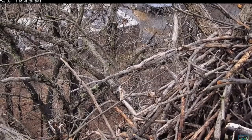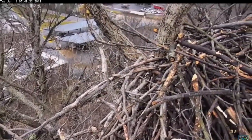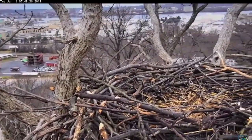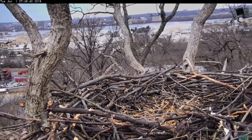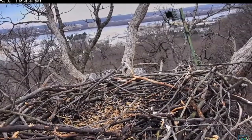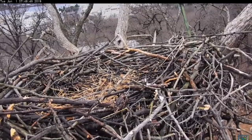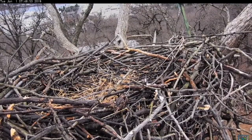Now, this tree right here is right next to the nest, and occasionally they'll nest there if they feel like the nest is being, if we have a lot of intruders. Sometimes they'll nest right there. Like I said, they nest all over, or not nest. I'm using the wrong word. I apologize. They perch or sleep all over this area.